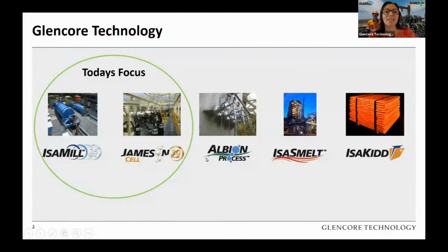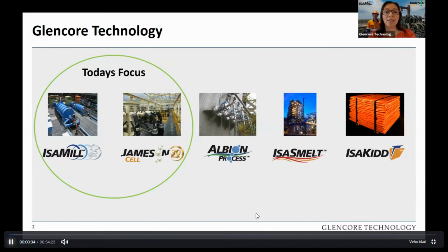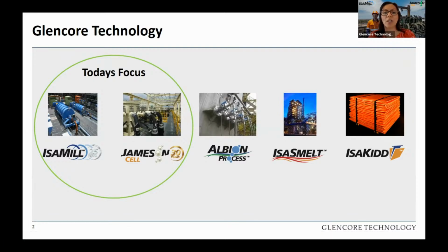Today's webinar is about an important new development in concentrator design. It uses advances in Isamill and Jameson Cell to deliver a step change in concentrator performance. We have two presenters. The first one is Glenn Stipper, our technology manager for mineral processing. From Glenn, you will learn the basics of the new plant, and you will also hear from two operators that we are about to adopt the new concentrator plant.